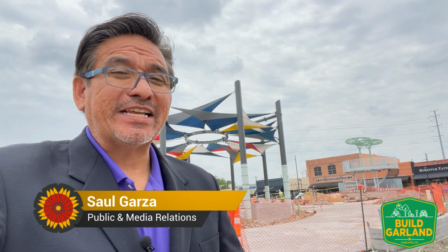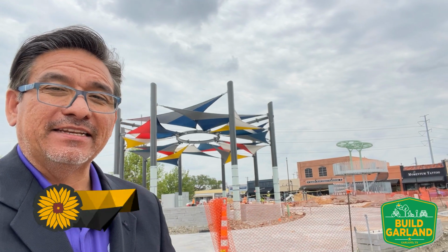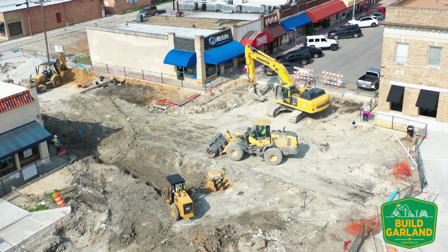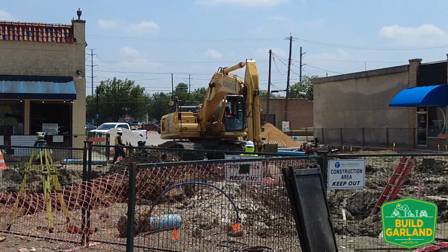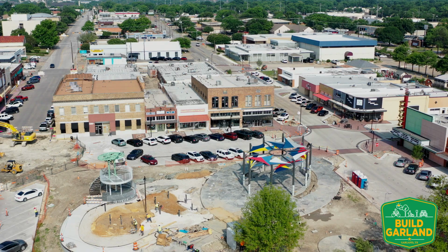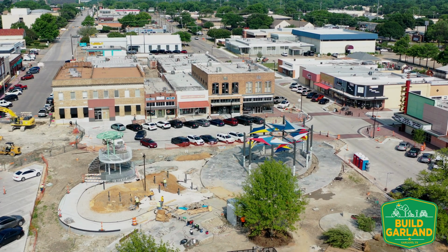Mark your calendars, Saturday, October 14th. That's the day the newly renovated Downtown Garland Square is set to reopen. Construction of the reimagined and redesigned historic downtown square is approaching the finish line.